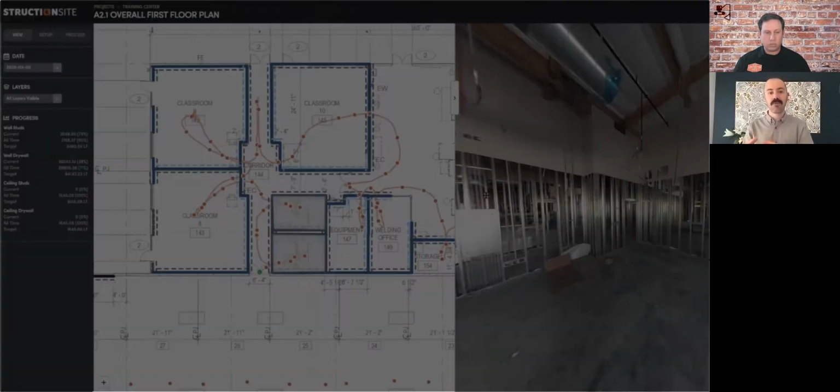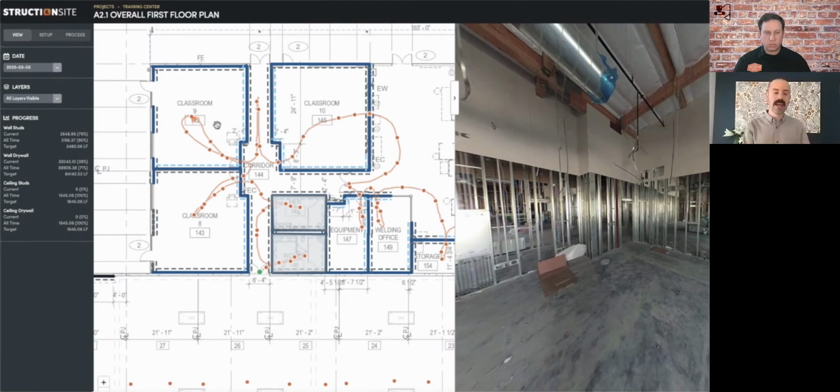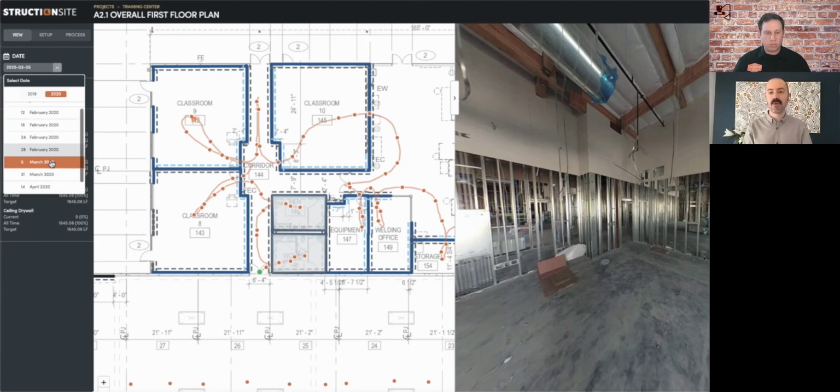You can actually go to the floor plan. So here we've been able to extract your estimates and your quantities from wherever you have them, whether it's a BIM model, whether it's in QTO, wherever that is.